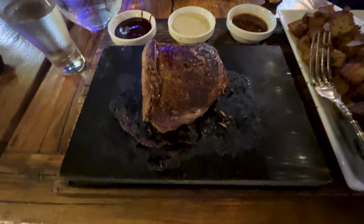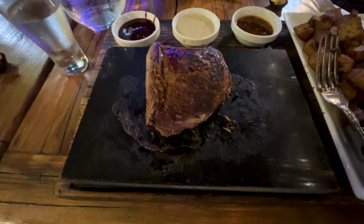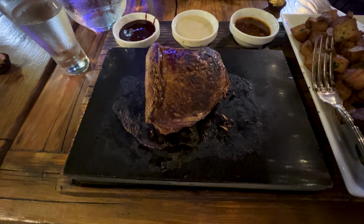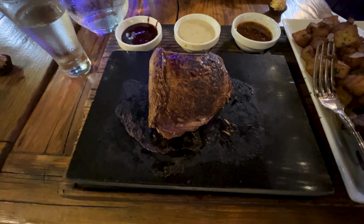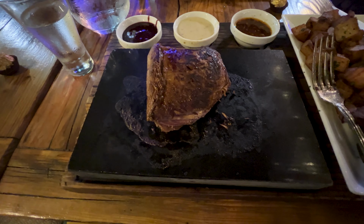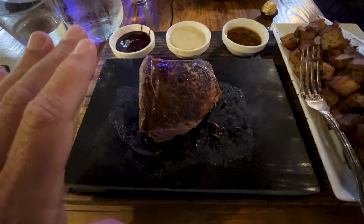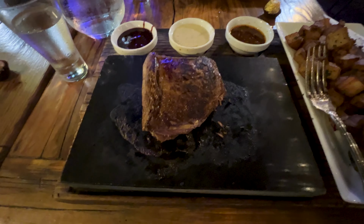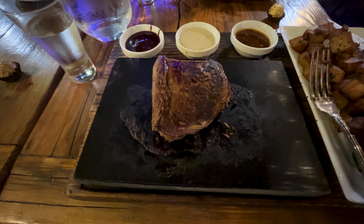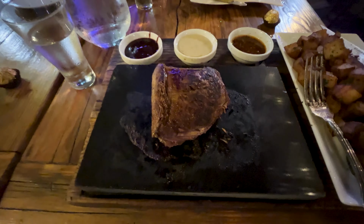It's actually pretty cool. You kind of cut off a piece and you can cook it to your liking, which works for me because I like medium. If you like medium rare, it's probably a little more of a challenge for you, but it's a little chilly outside, and the stone is like, as I said, like 1,000,000 degrees. So yeah, it's a little warmer as well. Very good. Well, let's wrap up the Springhill Suites in Burbank, California.